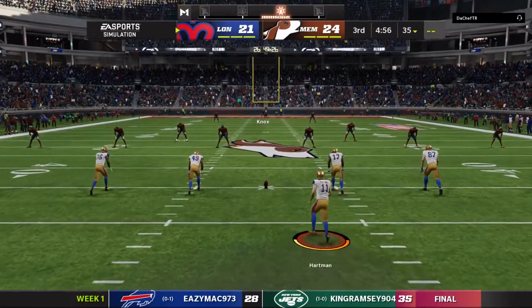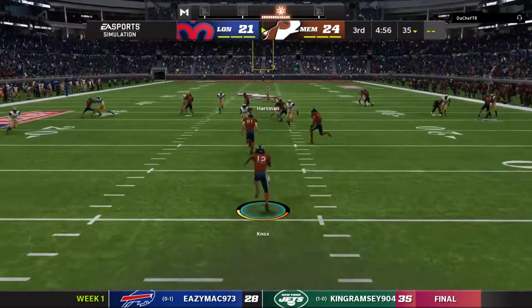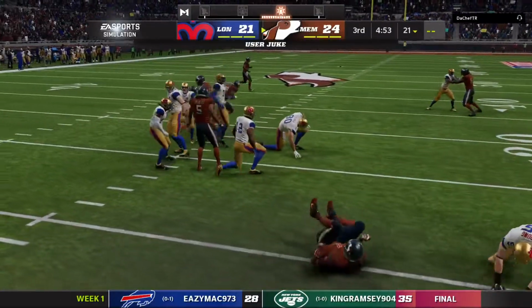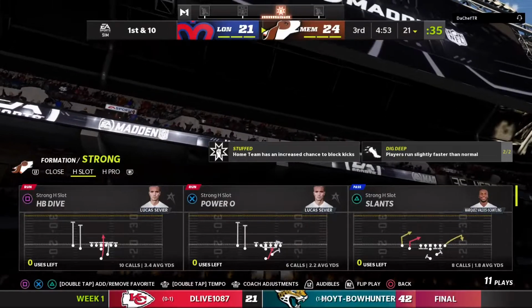Out is the kickoff unit as they run up and send this one away. They'll elect to bring it out here from the end zone. And he'll be dropped at the 21-yard line. So bringing it out of the end zone proves not a good decision. Loses him about 4 yards.